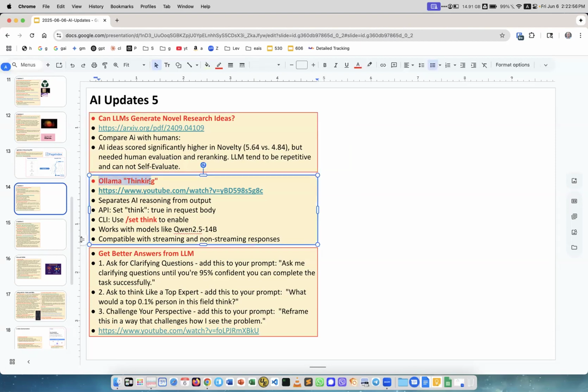Or Ollama Thinking again, yeah, so second time. So it separates reasoning from output. You set think, like you set think from the Ollama prompt, or you can do it in the API. And it works with the reasoning models, not all of them, but for example, with Qwen and some others, and you get better answers from LLM.